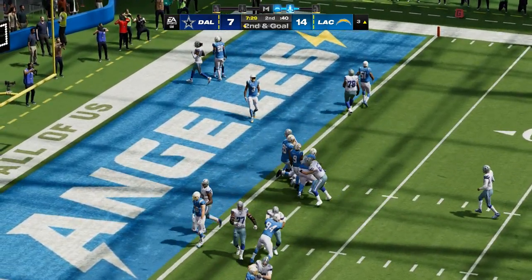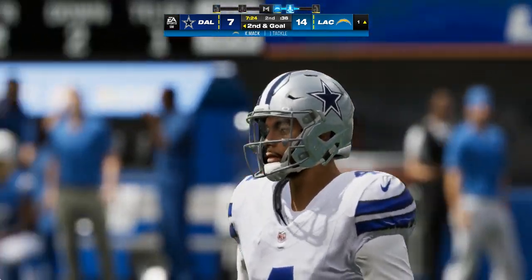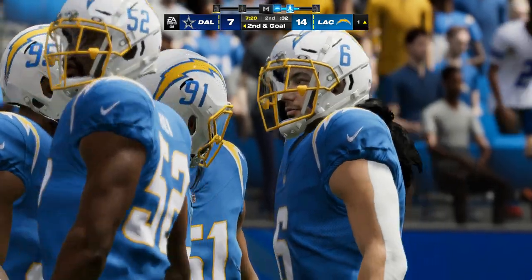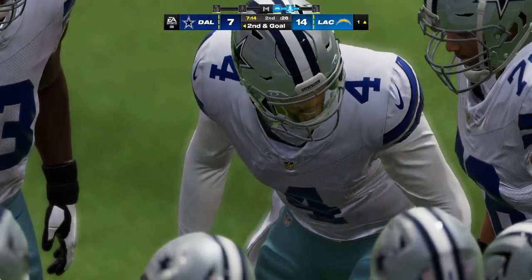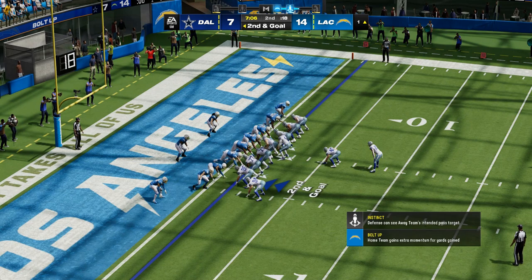They'll run with Pollard. Able to get a couple here, but won't get across the plane as they stop him right around the one. All of a sudden, those lanes that were there earlier in the drive dry up near the goal line. That's a good job defensively to diagnose the run and stop it for a very short pickup. Second and goal from the one.